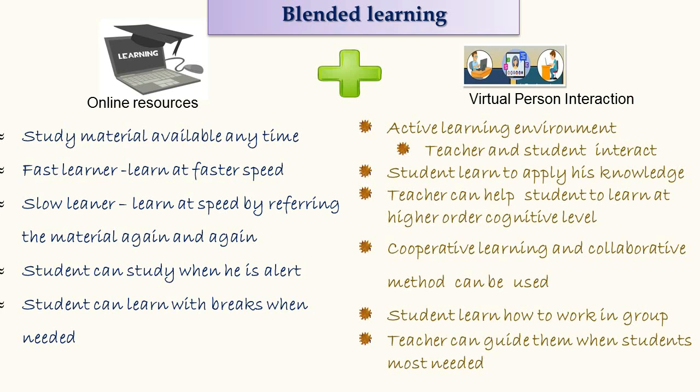Another advantage of conducting interaction in a virtual classroom or in a physical classroom is that it leads to cooperative learning or collaborative learning. Initially, you have to push the students for this kind of learning methods. Once the student becomes familiar with that, then automatically cooperative learning and collaborative learning will become a driving force for blended learning.